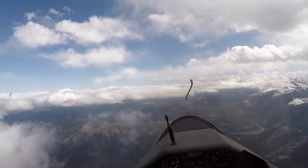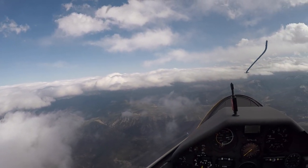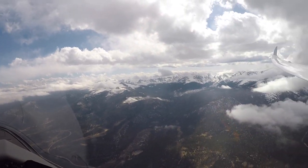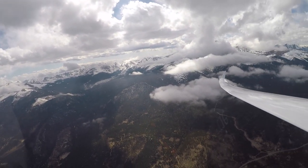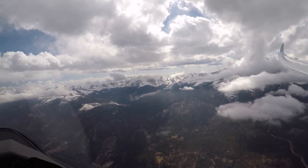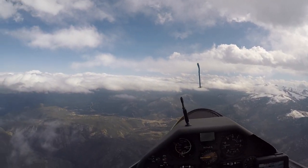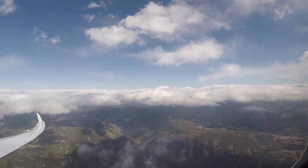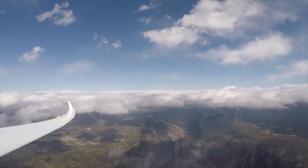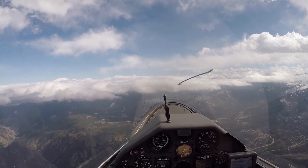And last view here before I pull out the spoilers and get underneath the clouds in front of us. Last view to the right. This is Longs and Mika in clouds, Continental Divide to the right. Unbelievable. This is just unbelievable. There's Button Rock Reservoir down there, so Lyons beyond that. But we need to get in front of this, underneath these clouds, so spoilers have to come out.